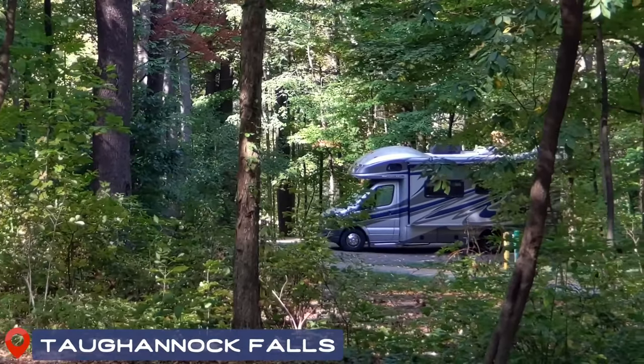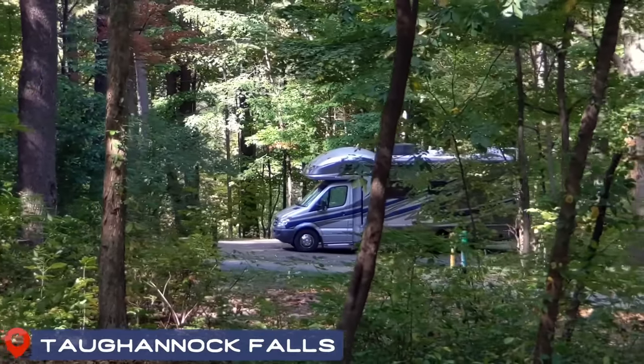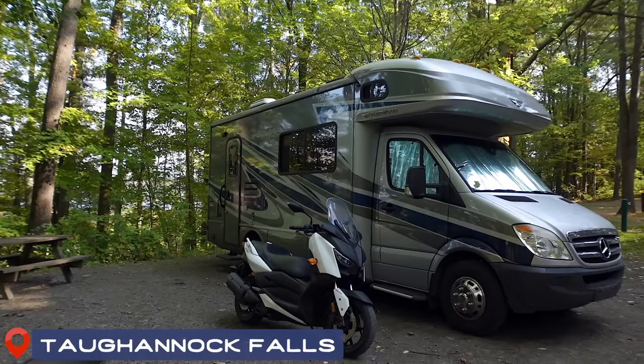We made it to our next camping spot, which is Taughannock State Park. It's a very popular state park and a perfect spot to enjoy the area of Cayuga Lake.